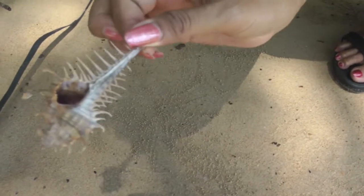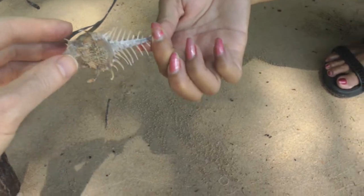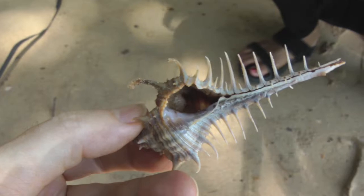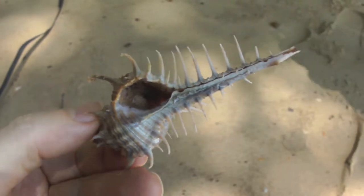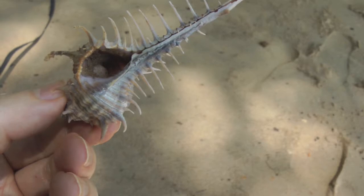Turn it over. Yeah. That is a nice shell washed up on the beach. Again, this is Shell Beach. That's a really nice shell.